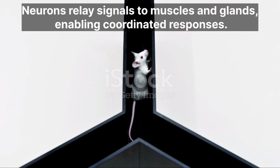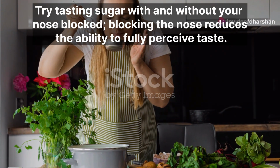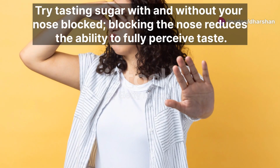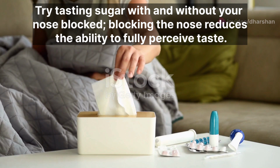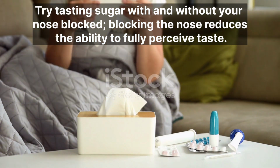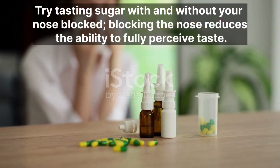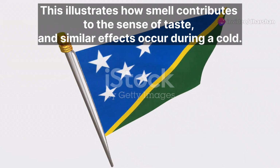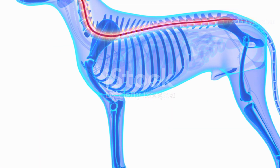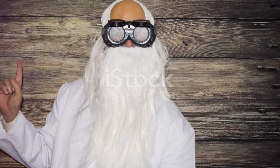Want to see this in action? Try this simple activity. Taste some sugar with your nose open, then try it with your nose blocked. Notice the difference? Blocking your nose reduces your ability to fully perceive taste. This shows how smell contributes to taste. You might have noticed a similar effect when you have a cold. So, next time you move, taste, or smell, remember the incredible coordination between your nervous and muscular systems.